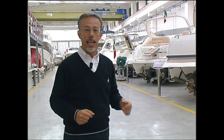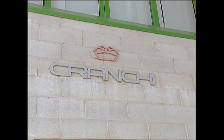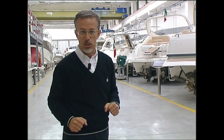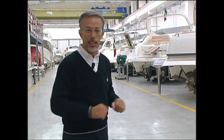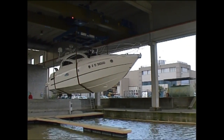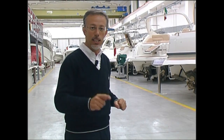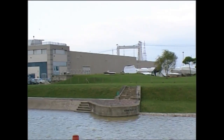Well, it's simple. Come to the Marine Test Center Italo Monzino of the Cantiere Cranchi at San Giorgio di Nogaro. Here, available 365 days a year, are all the boats of the various ranges of the shipyard. You can choose, have them put in the water, turn the engines on, loosen the ropes, and take them out to test them at sea. It's exactly what we do at Yacht and Sail.